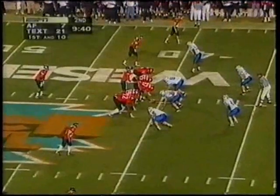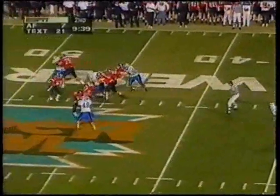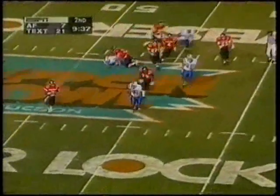Takes his time a little bit with a no huddle. Lines him up, 1st down at the Air Force 40. Pump fakes once. Now moves out of the pocket.